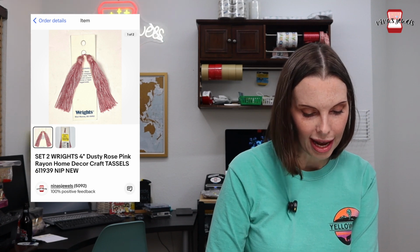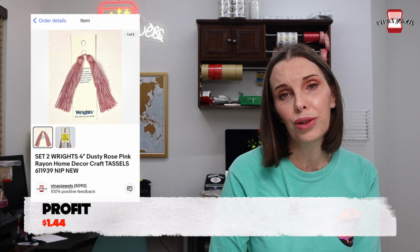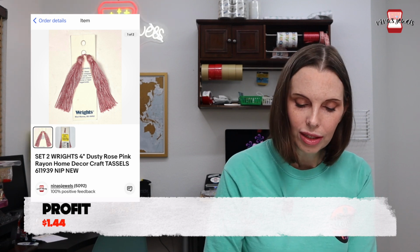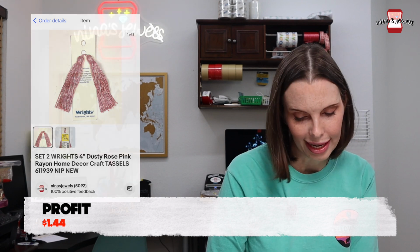Next up was a set of 2 Wright's 4-inch Dusty Rose pink rayon craft tassels. They were new in the package. We got those at a garage sale for 25 cents in a big bulk purchase of craft stuff. These sold for $6.88. Next up was a Walt Disney Cartoon Classics Donald's Scary Tales VHS.